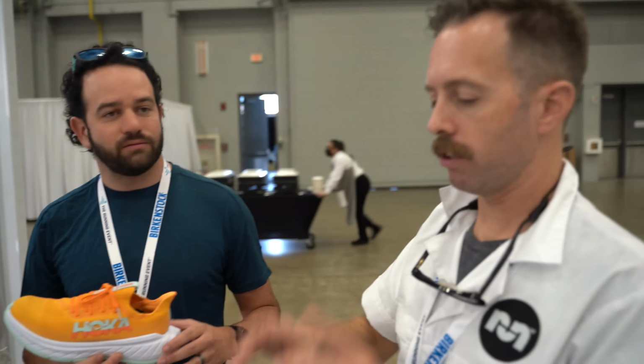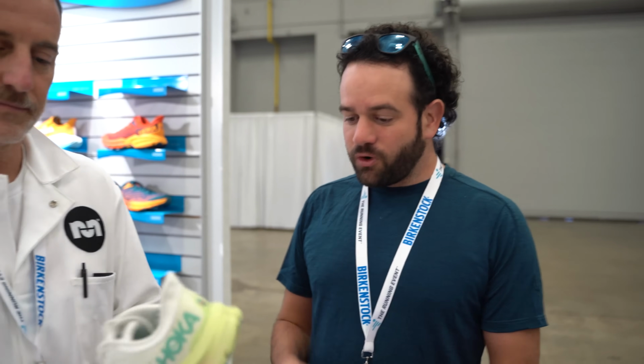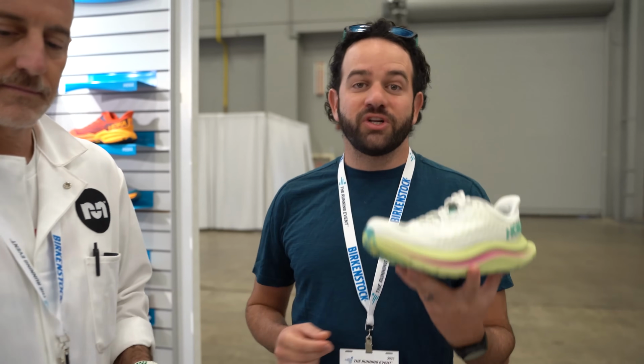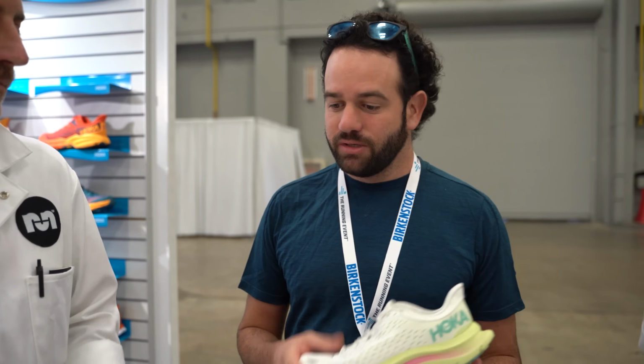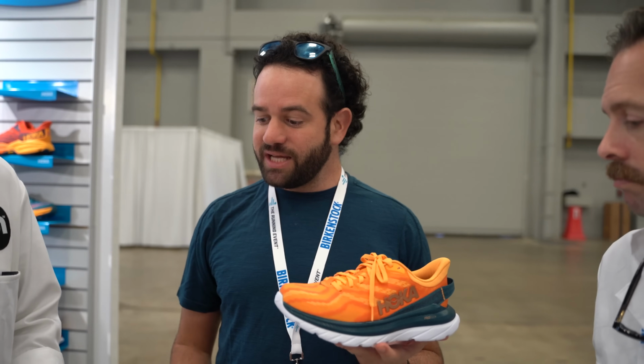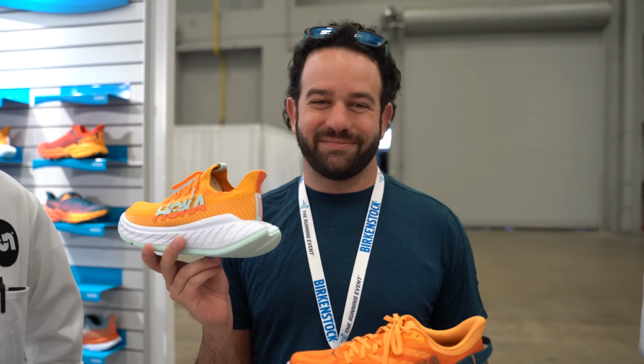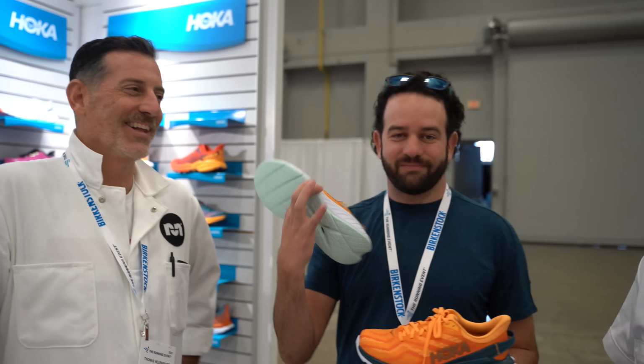Yeah. Let me quick get release dates and price points for all of these. Well, first and foremost, the Kawana. That'll be a January introduction, and that'll be at $140. Okay. Next up, we would have the Mach Supersonic. That'll be at $150, and that'll be in March. And that'll be complemented at $200, also in a March introduction with the Carbon X3. Okay. All right. X marks the $200 spot. There it is.